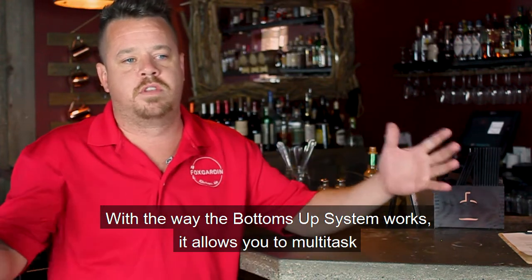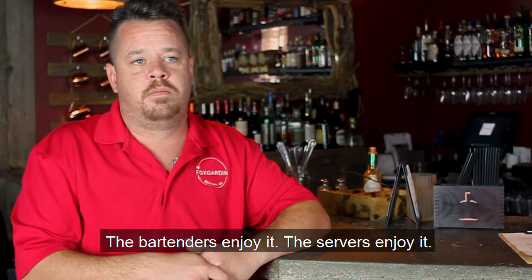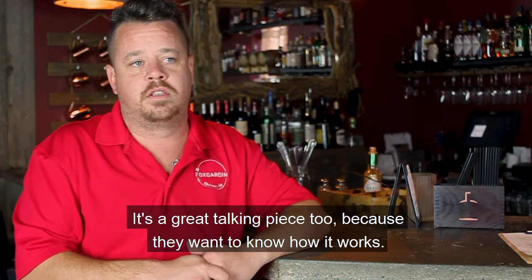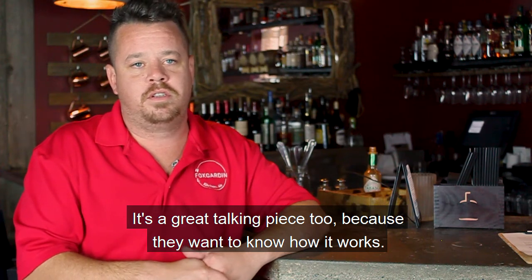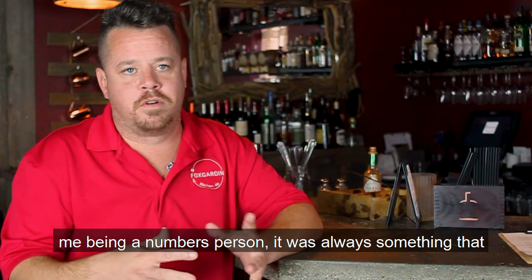The way the Bottoms Up system works allows you to multitask, and the bartenders enjoy it, the servers enjoy it, the guests enjoy it, and it's a great talking piece too, because they want to know how it works.